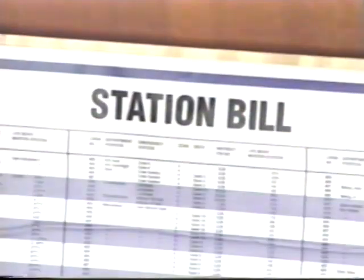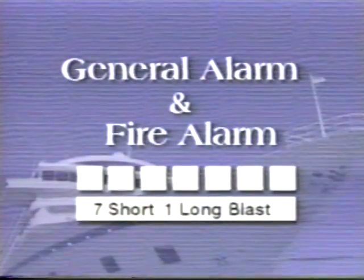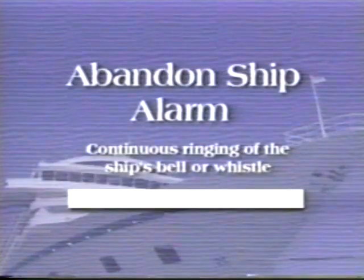With the information you find on the station bill, you will be able to read the emergency plan and find your particular instruction. Furthermore, on the emergency plan, you will also find all listed instructions for passenger evacuation, fire and damage control, lifeboat and life raft preparation, and for the embarkation and abandoned ship situation. Also, on the emergency plan, you will find both alarm signals in effect on board. These are 7 short and 1 long blast, meaning fire or general emergency, and the abandoned ship signal of 1 continuously long blast.